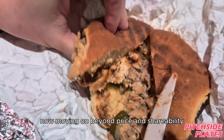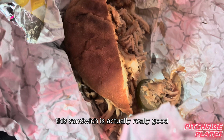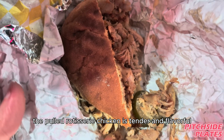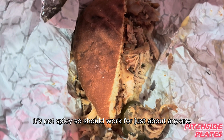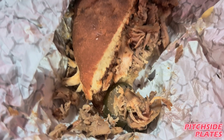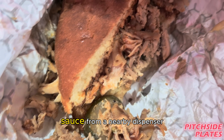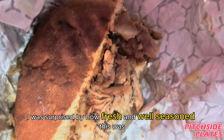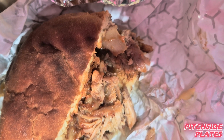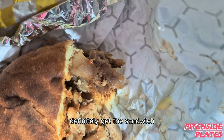Now, moving on beyond price and shareability. This sandwich is actually really good. The pulled rotisserie chicken is tender and flavorful, without being overpowering. It's not spicy, so it should work for just about anyone. It came with a side of honey mustard, or you can get some barbecue sauce from a nearby dispenser. Honestly, I was surprised by how fresh and well seasoned this was for stadium food. If budget and shareability are not an issue for you, definitely get this sandwich.